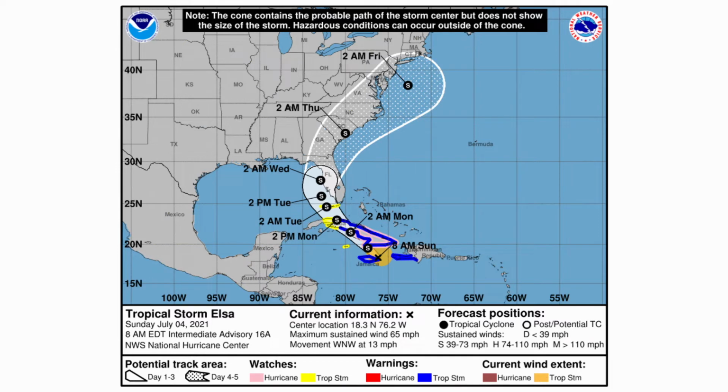Here's a look at the cone track of this, and you can see that it's currently located again in eastern Jamaica. That'll be moving to the northwest into parts of western Cuba, so it will directly miss parts of eastern Cuba with the higher terrain, but it will still affect that area.